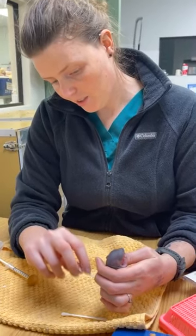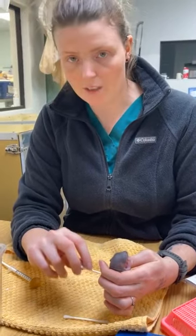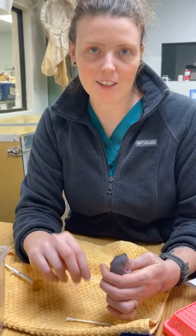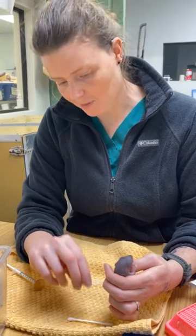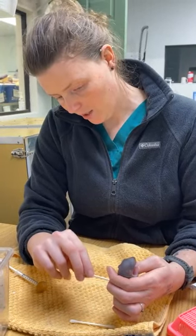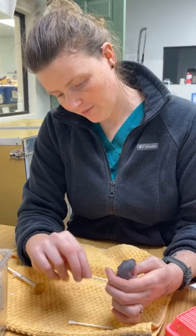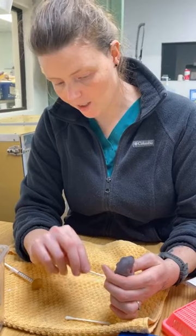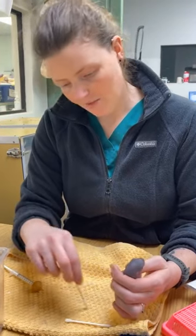And keep a distance, watching from a distance, just to make sure no neighborhood cats or anything like that are investigating them too. Mom will usually come back and pick them up and carry them back to the nest. Unfortunately, that didn't happen with these guys, but they are doing really well.